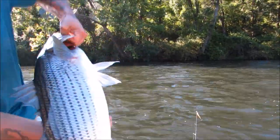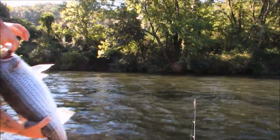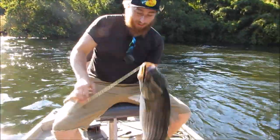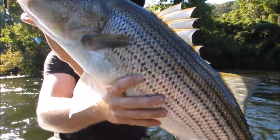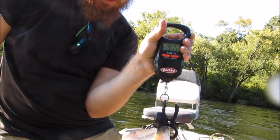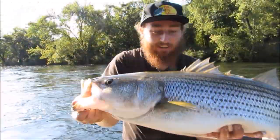Oh my God, guys, look at that. Here, hold it, Bubba. One more time, hold it up here. Hold it up here again. Oh, hold on to him tight. Yeah, that's huge, dude. You want to get a weight on him? Yeah. There it is, right there. 15 pounds. 15 pounds. Crazy, dude. I wasn't expecting that. That is awesome.